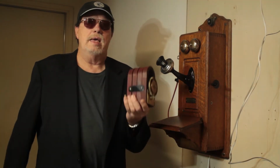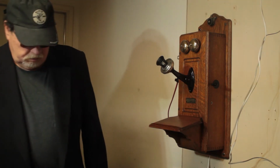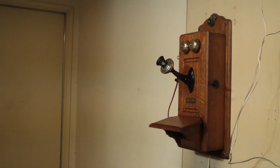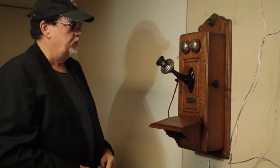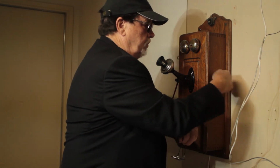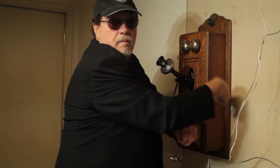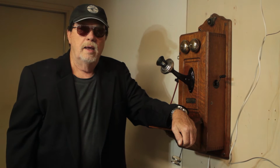The shell is bad now. Got a new magneto, and this was the old one that didn't work, and refurbished that one. And so now, don't you love it? Works great.